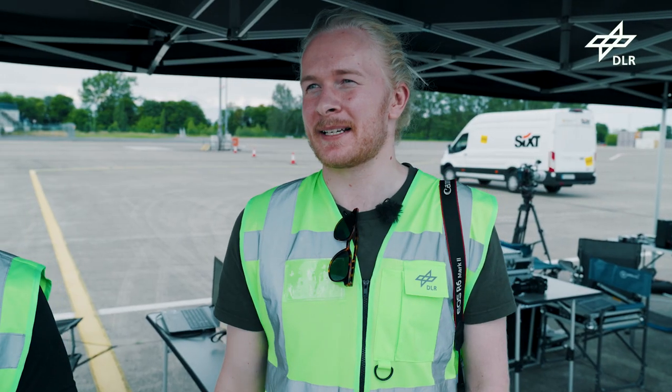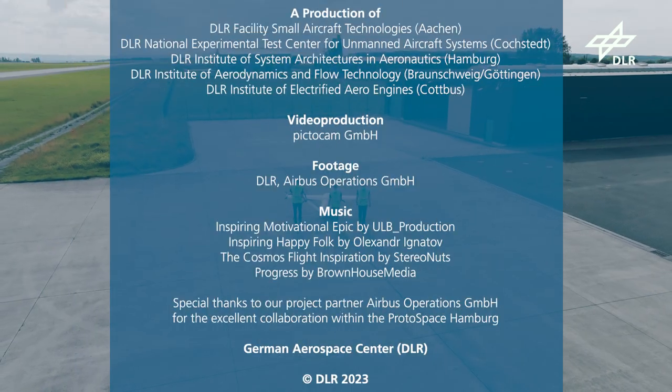Today we came a big step closer to bringing a small, environmentally friendly commuter aircraft to the market, and we really can't wait to do the next steps.